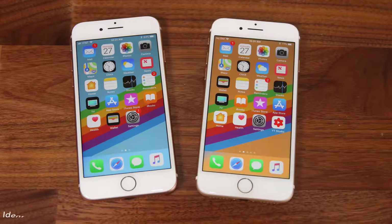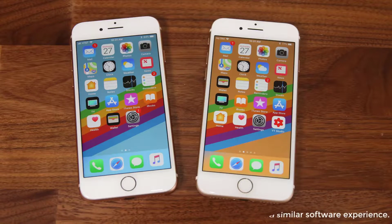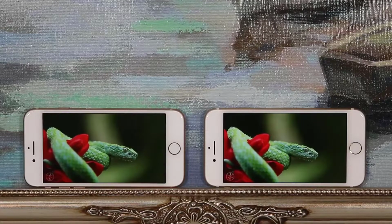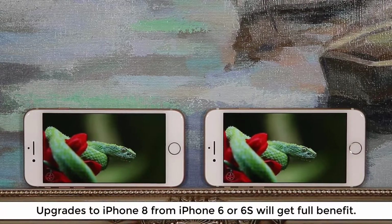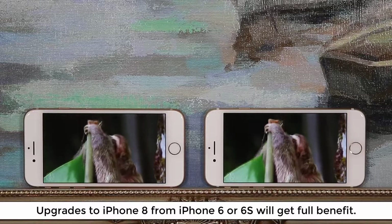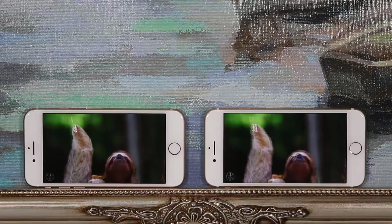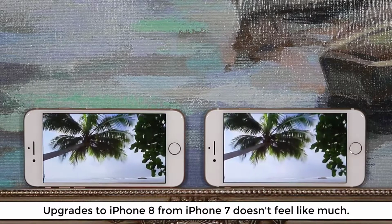Other than that, both smartphones look identical. They are IP67 grade water resistant. They offer great battery life. They have the same Touch ID fingerprint sensor and a smooth and consistent software experience. Now, if you're coming from anything lower than an iPhone 7, such as an iPhone 6 or 6S, do upgrade directly to the iPhone 8 as the upgrade effect will be significant. But if you upgrade from the iPhone 7 to the iPhone 8, the upgrade effect will be minimal.